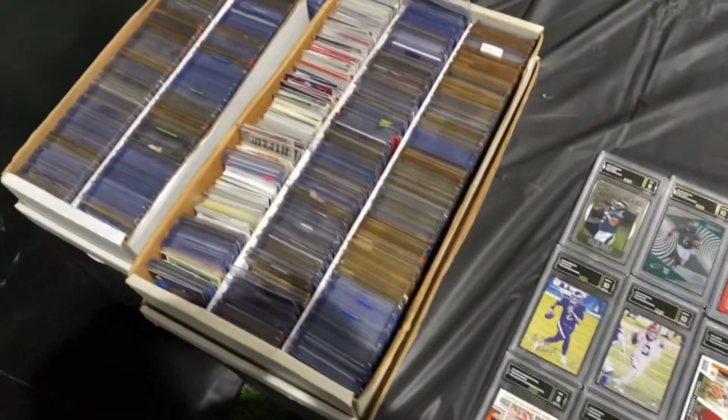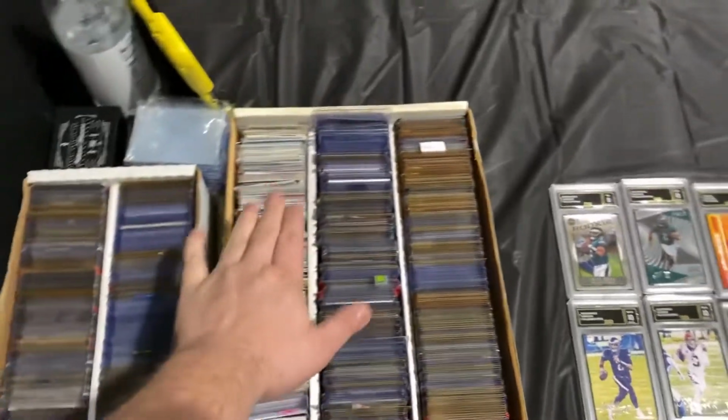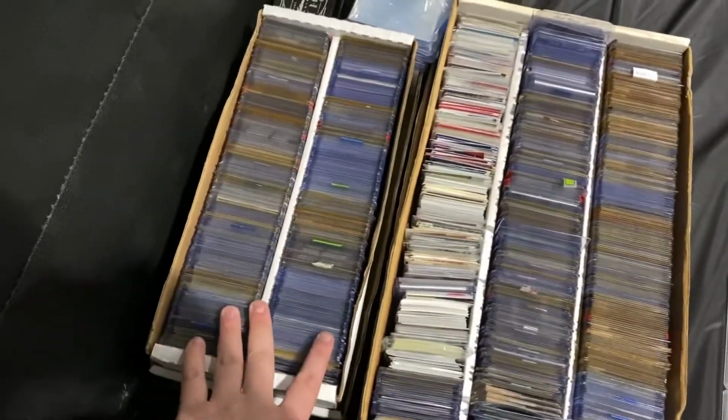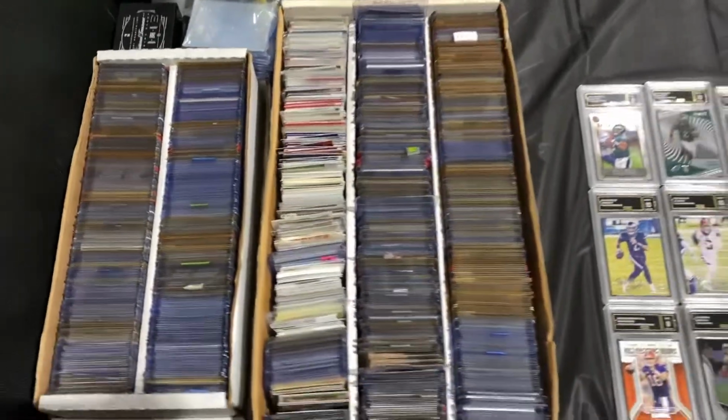And over here we got the bargain boxes. Everything in these two boxes is $1. Ran out of top loaders in this row. This is like the hodgepodge row. That's like a mix of everything. We've got all basketball there, all football here. And this is just like the everything else pile in the middle.